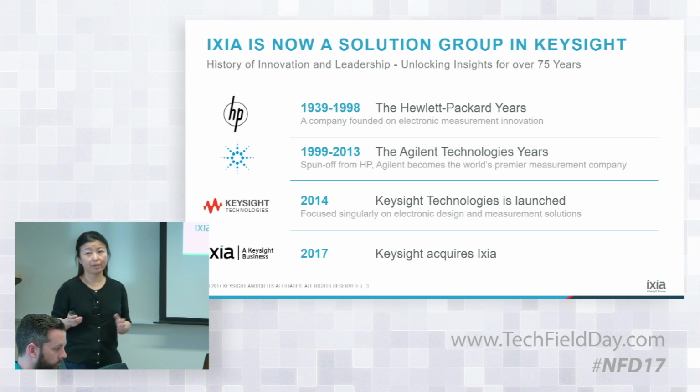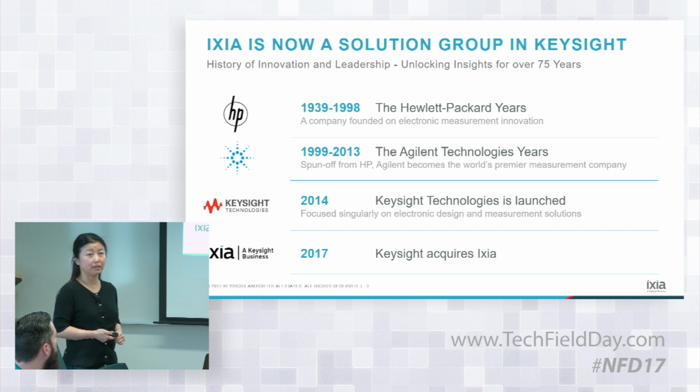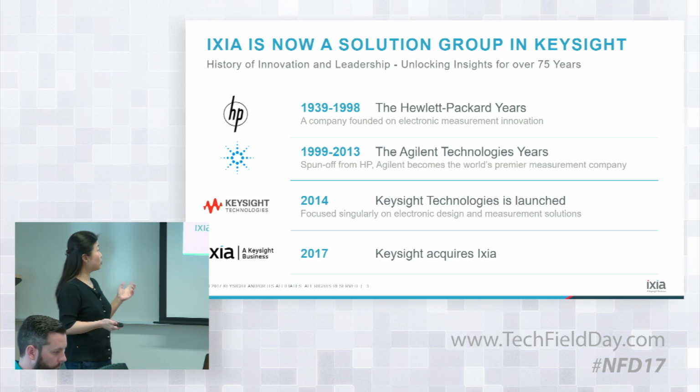Some of you may have already heard that Ixia is now part of Keysight. We are the Ixia Solutions Group in Keysight Technologies. Keysight was originally known as HP, and the company was founded on electronic measurement innovation, and then it spun out as part of Agilent Technologies. Then in 2014, Keysight became an independent company focused on electronic design and measurement solutions. And in 2017, Keysight acquired Ixia.